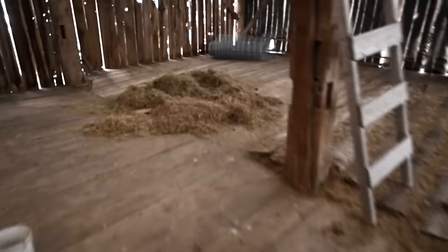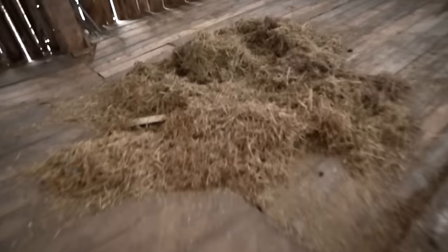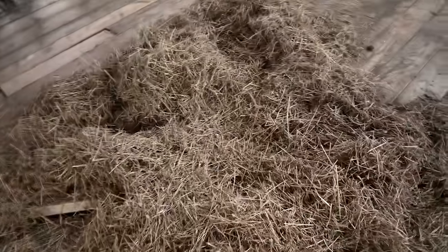We were gonna put hay in there, and when we came upstairs to clean up all the hay, there's hay up here. It's all this stuff. When we came up to clean, this is all going in the garbage. And this stuff over here is all going in the garbage. It's all old hay.